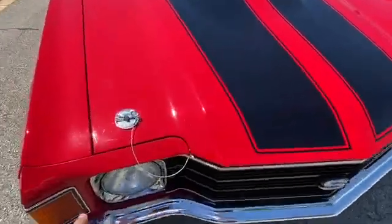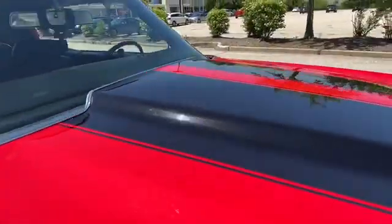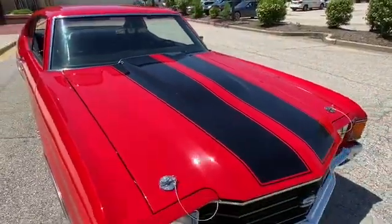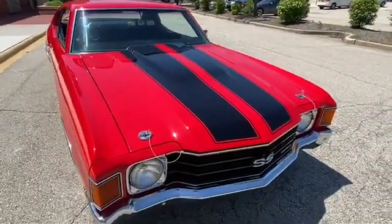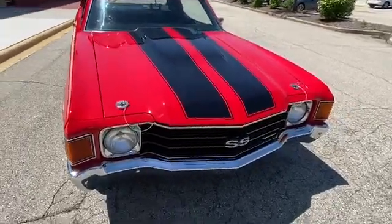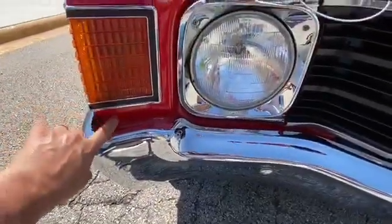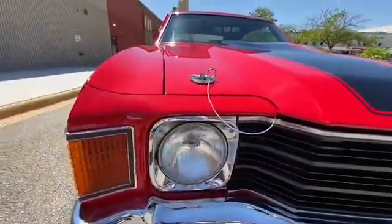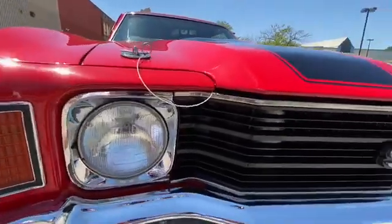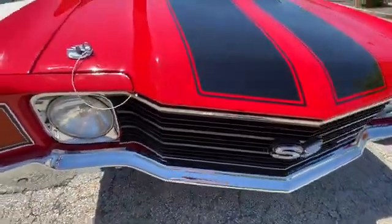So it's got the hood pins like the SS's have. It's got the 2-inch lifted hood, cowl induction. Some people say it's not a cowl induction because it doesn't have the flapper door, but it is a raised cowl induction hood in my opinion. Beautiful trim around all the bezels. See the gap line there in the hood and in the fender? It's really nice and straight. Excellent SS grille. Excellent front chrome bumper.